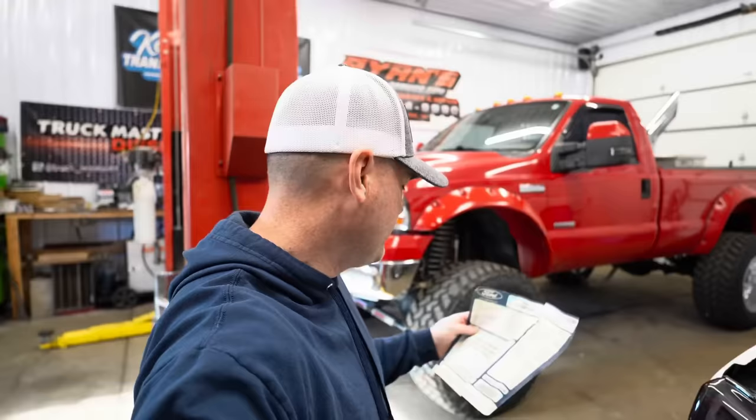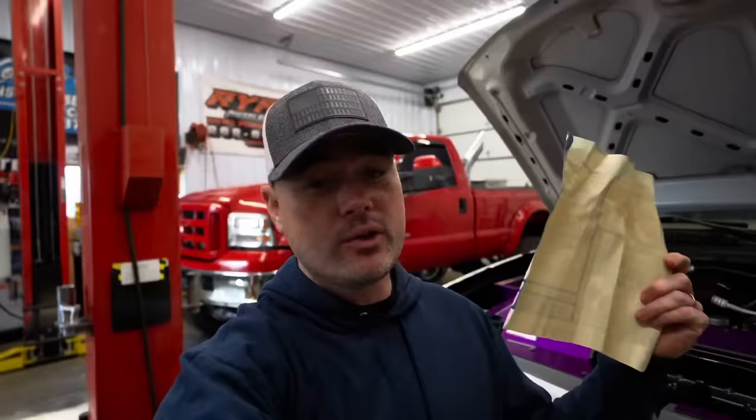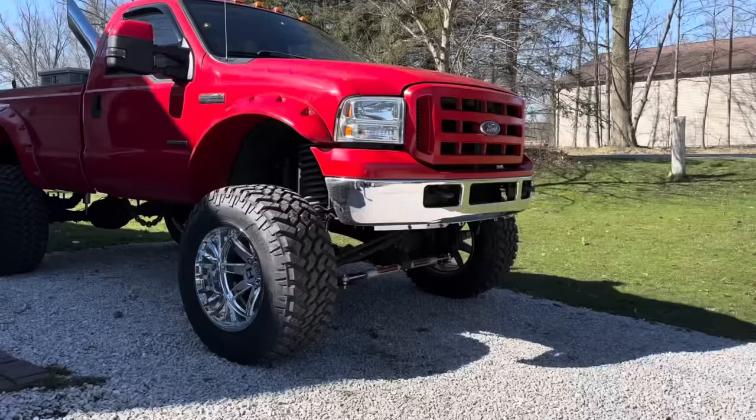By the way, this truck is mint. It has a little over 40,000 miles on it. I also have the sticker from the window from the dealership when my father-in-law purchased this truck. So I'm gonna go ahead and reveal the actual price of this truck back in 2005 when it was brand new. It'll blow your mind.